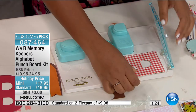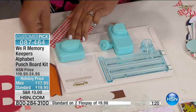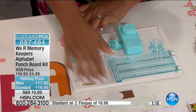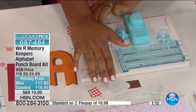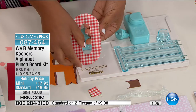I love these tools. I just think they're a lot of fun. And I have a lot of the punch boards. So if you're a lover of the We Are Memory Keepers punch board family, this is definitely one you want to add to your stash. I think they're a lot of fun to just sit down with. And again, like many of our products, once you get this home, you just start making. You don't need to do anything else. It's a lot of instant gratification.